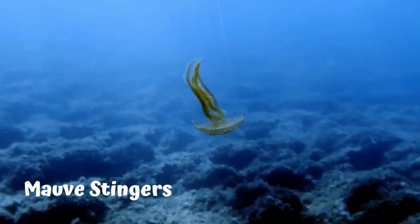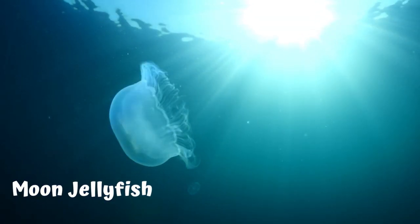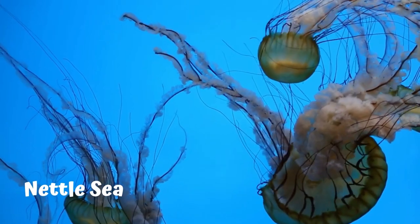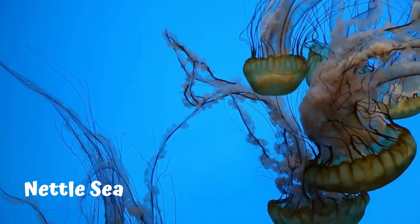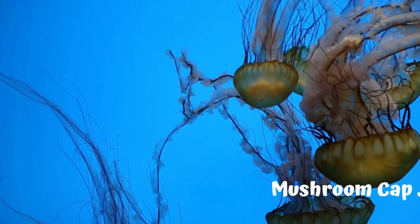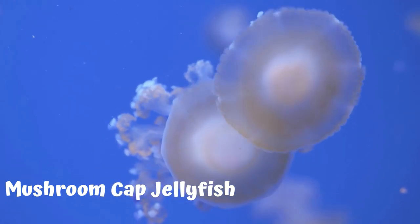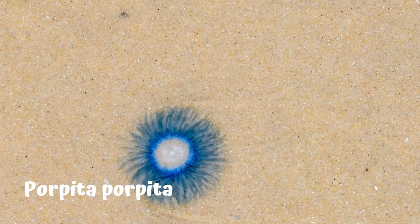Mauve stingers. Moon jellyfish. Nettle sea. Mushroom cap jellyfish. Porpita porpita.